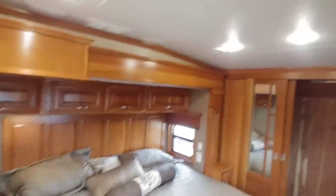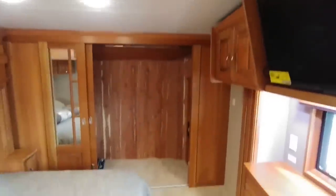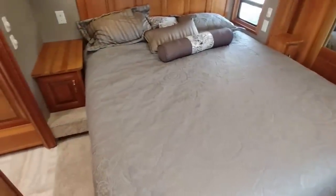Master bedroom is very well appointed. Again, you have your return air system here for your air conditioner, which is the 3rd unit above the master bedroom. It's a full-size, king-size bed. Huge closet. It's almost a walk-in closet. Actually, I'll walk inside of it to show you. This is a massive closet.